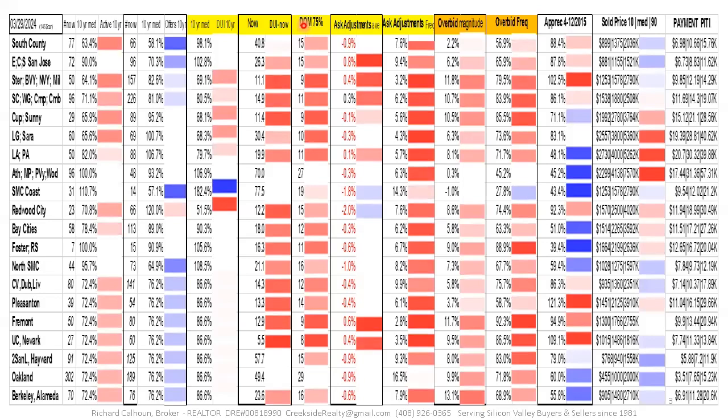This is simply the 75th percentile of the sellers. Now, the sellers that are successful, how long does it take 3 out of 4 to sell? This is that time frame. Then we look at the sellers adjusting their ask price, the magnitude of it, followed by the frequency. Then we flip over and look at what the buyers do, the magnitude and frequency of their overbidding.